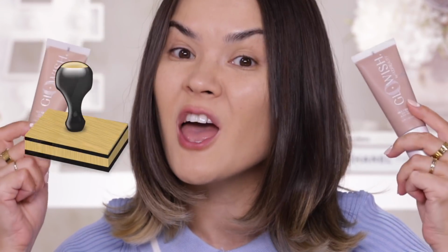I mean, if you don't believe me, you can watch my wear test and my review of this product. But this, for $37, was just not it for me. Very much a fail, and a big fail with a capital F. Sorry, Huda. Moving right along, for concealer this month, I don't have anything new that I love.